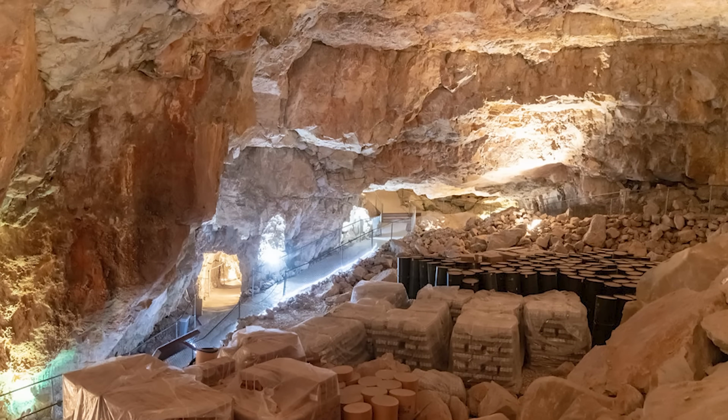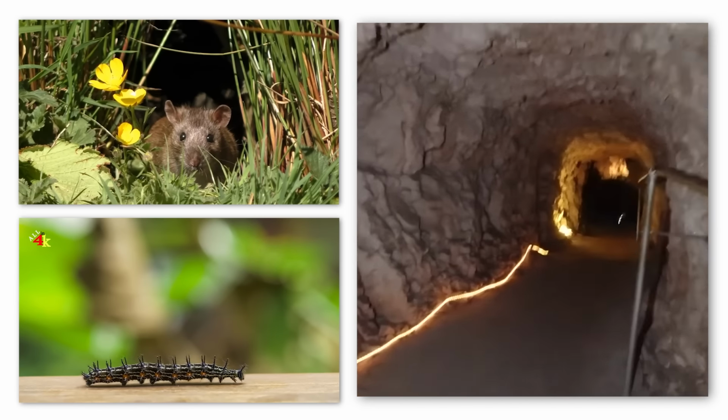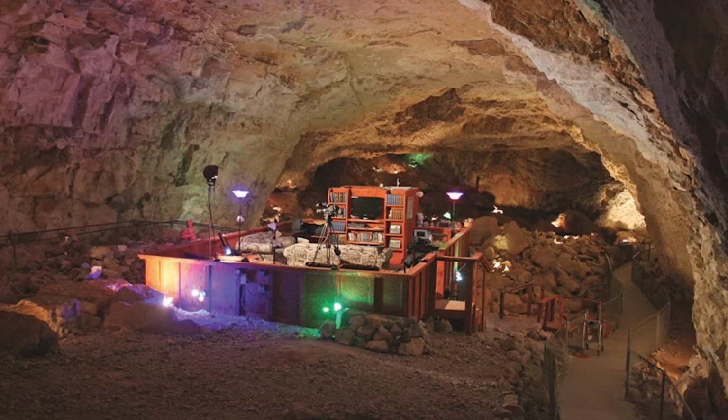Thanks to the super dry, zero underground humidity climate, these edibles are still usable to this day. Because of the dry conditions, no other form of life, including rats, insects, and other animals, can survive living at this depth to ruin the stash either. However, it's not entirely private.